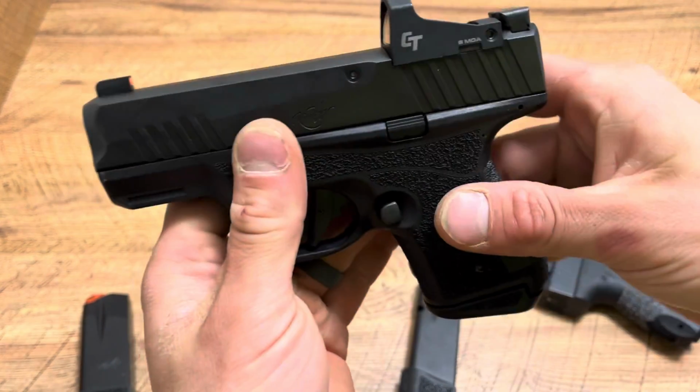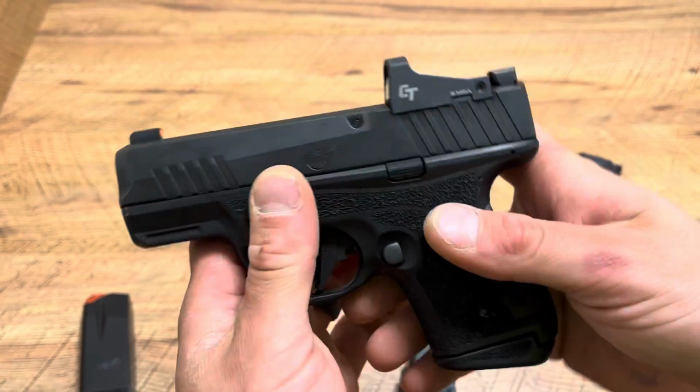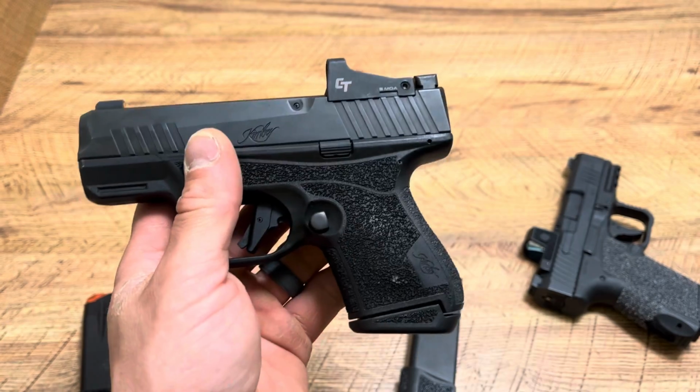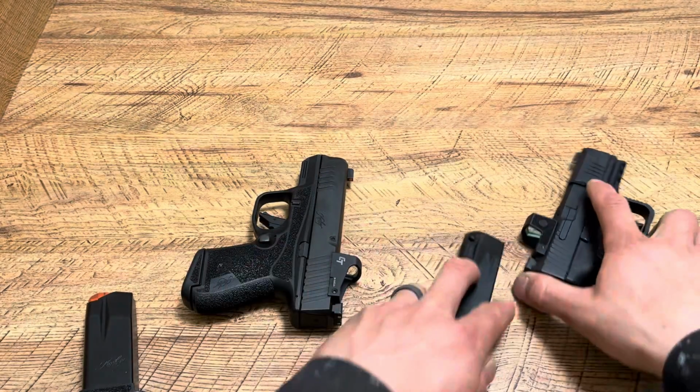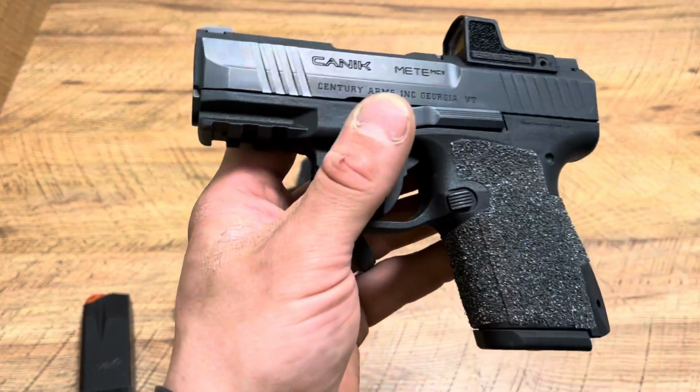I do want to get it to 1,000 rounds just to make sure, because I have heard some stories about the Kimbers, but they're basically all taken care of and they fixed their problem. But absolutely love it. Next up is the Canik Mete MC9.